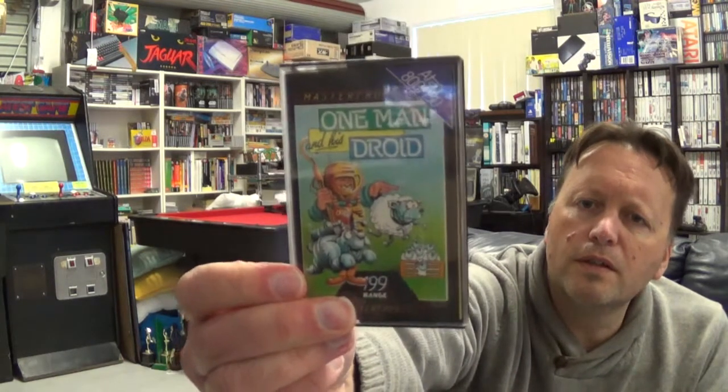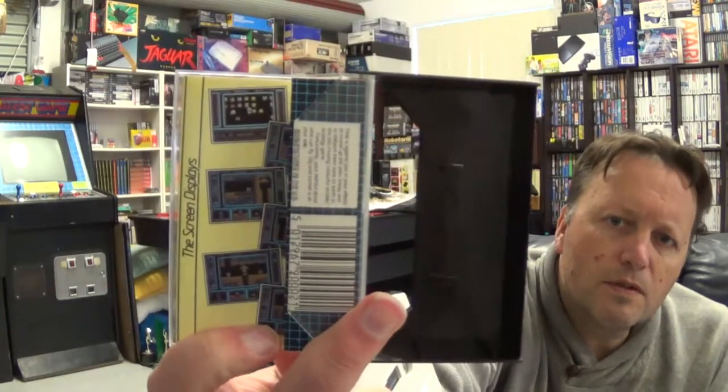And I'm sure I don't have this one. One Man and His Droid. I have heard of that one. It's another one of those platformer type ones. It looks pretty cool. Another Mastertronics title that's supposed to be quite decent.